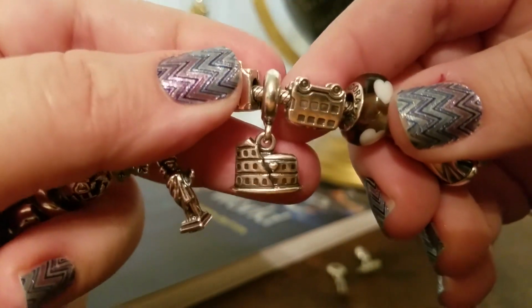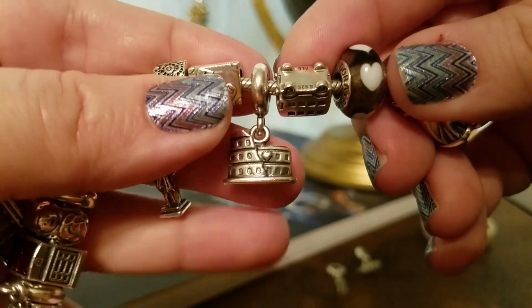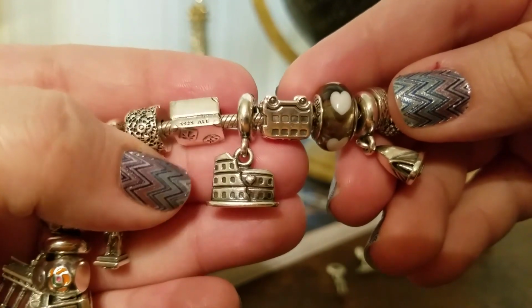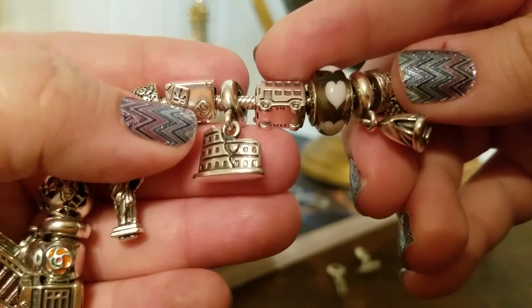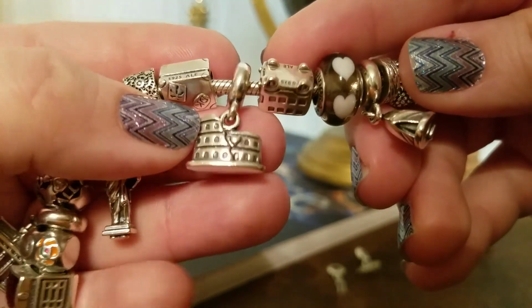Next we have the Colosseum. I've actually been here. I had a full ride for undergrad, which also included undergraduate research money and study abroad money. So I chose to go to Italy after my sophomore year that summer. And Rome was one of the cities that we visited.